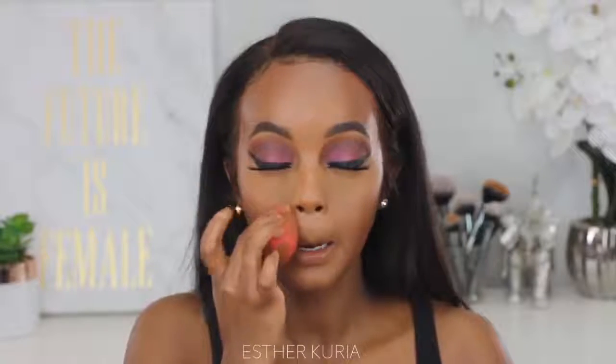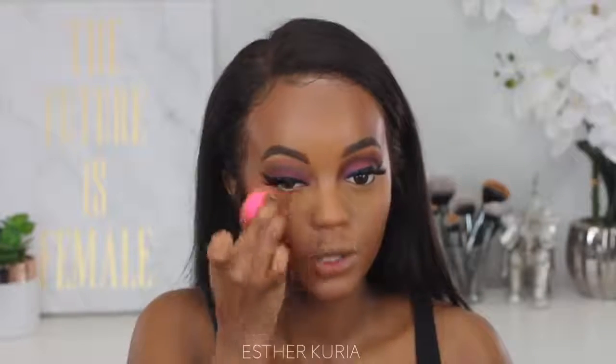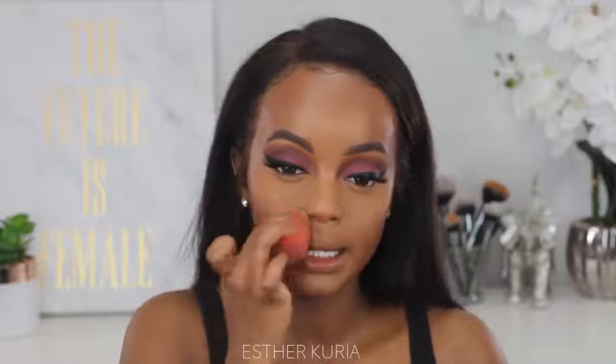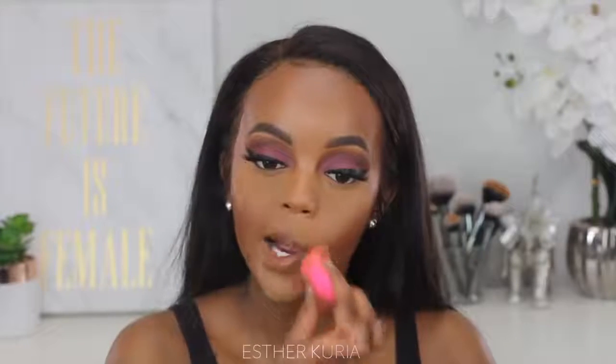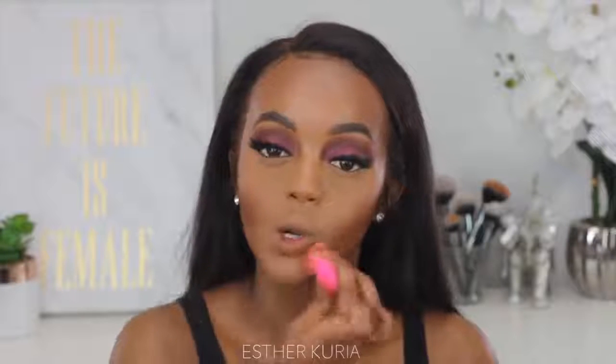Now, I do not bake. That is just a preference that I choose not to. Because of me being dry skin, I try not to bake. And if I do bake, it's probably going to be for a couple seconds. And then I press in this powder into my face. I feel like I achieve a more flawless look like that.